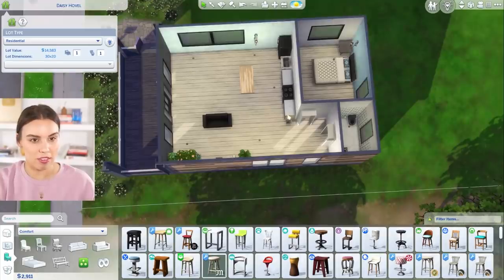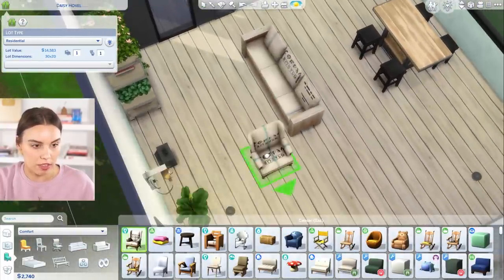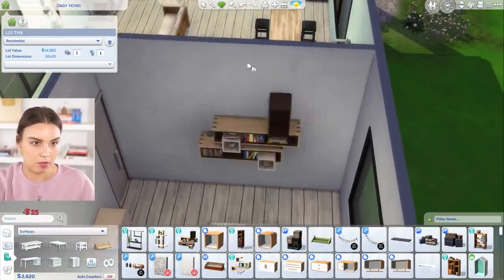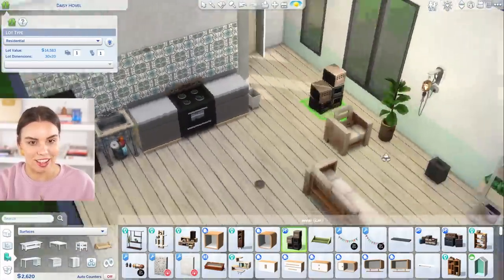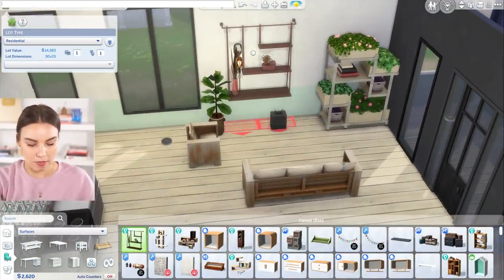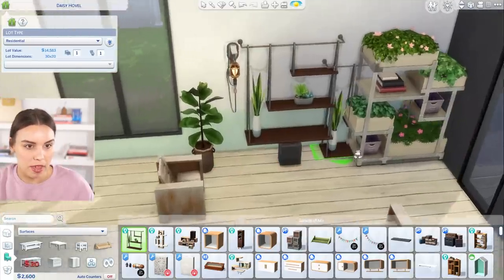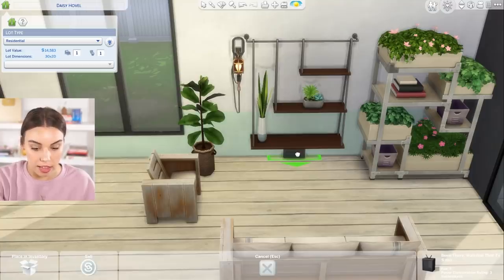I feel like the whole house needs to be smaller. Let's just have a moment to experiment. Oh, also, this is a great wall unit. This is only 25 simoleons. That is so good. I just want everything in this house to look like it's really handmade, lost and found kind of items. I wonder if, move objects on, we could kind of make it look like the TV's sitting on the shelf, because they are really cheap.